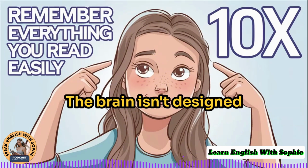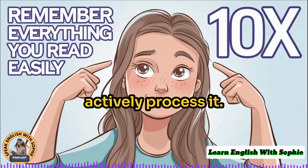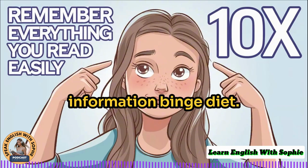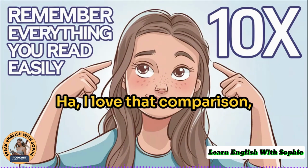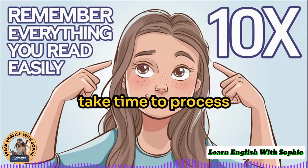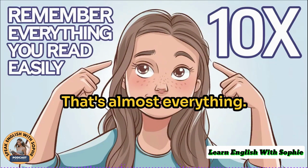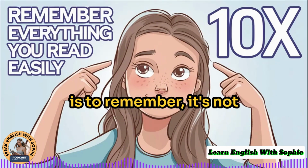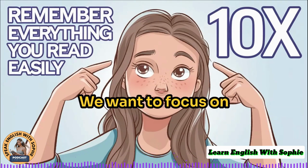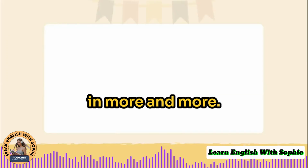Yes, the brain isn't designed to just soak up information and store it. We need to actively process it. If we're only consuming without digesting, it's like we're on an information binge diet. I love that comparison, and research actually shows that if we don't take time to process what we learn, we lose around 90% of it. That's almost everything. So the first takeaway here is to remember, it's not about what comes in, it's about what stays in. We want to focus on digesting information rather than just taking in more and more.